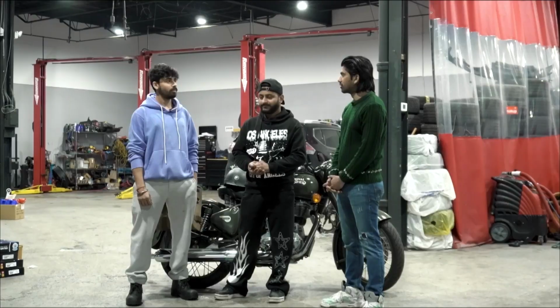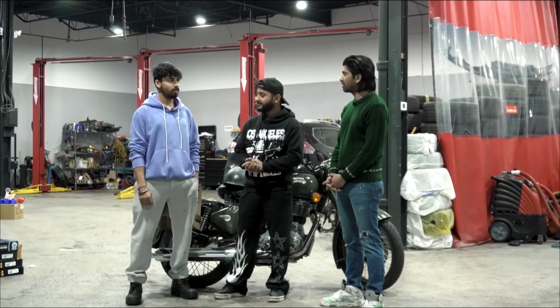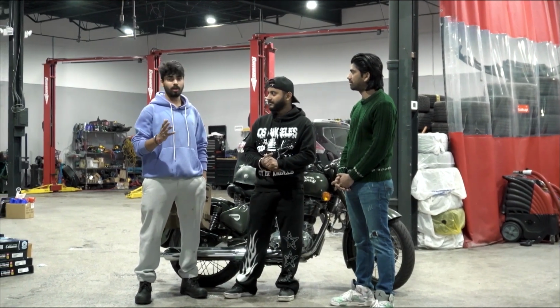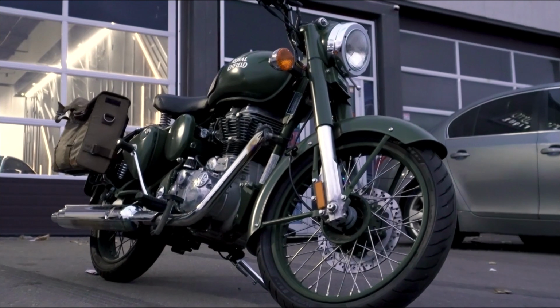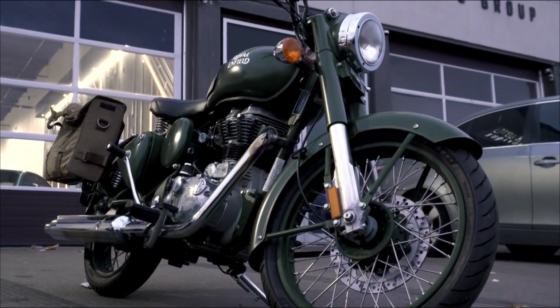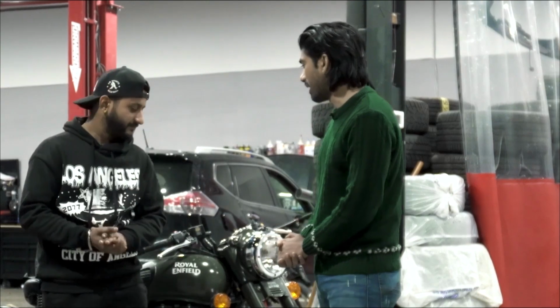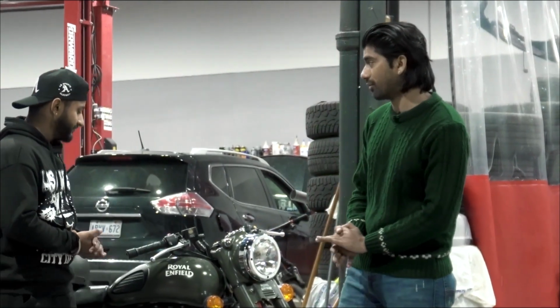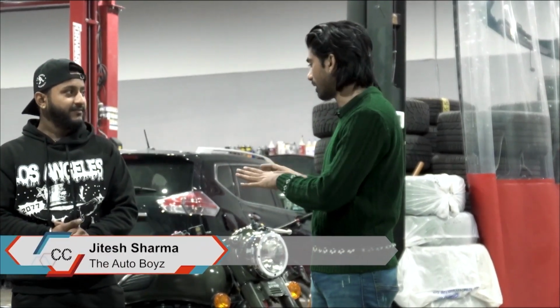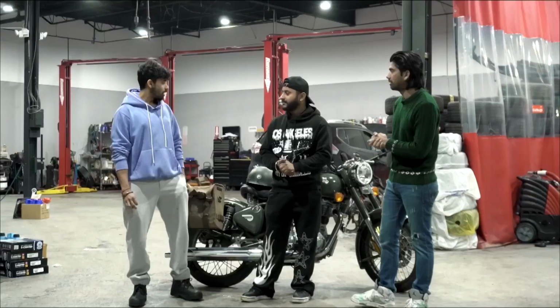So Mr. Tushar, can you tell our viewers about this bike? Yes, Jitesh, this bike is a 2021 model Royal Enfield Classic of 500cc in army green color. This reminds me of a military kind of theme, so I'm not sure if this is particularly sold for military people or not. Can you tell us about this color? Why did you choose this vehicle?